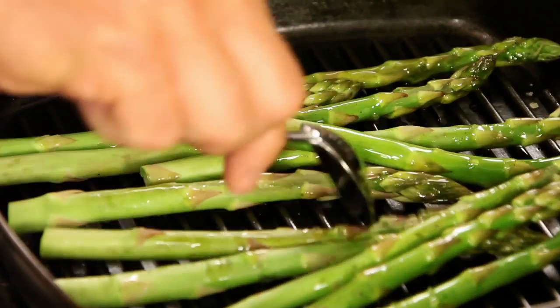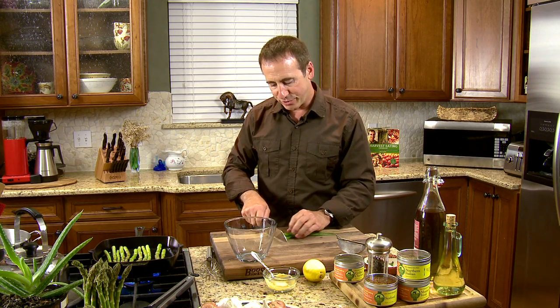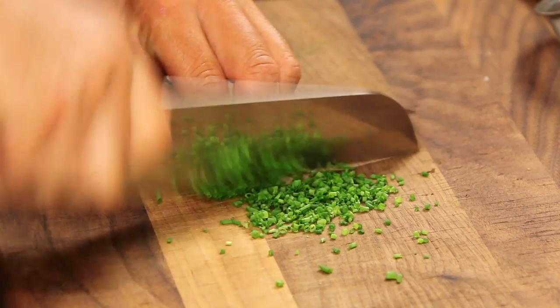Okay, while those asparagus cook, let's make the vinaigrette. And this is going to be a lemon chive vinaigrette. It's going to go beautiful with these asparagus. First thing we want to do is take our nice spring chives like this and get these minced up. We want them to be very fine. We don't want big pieces of chive. So I'll cut these right in half and take a sharp chef's knife and really mince them up fine.